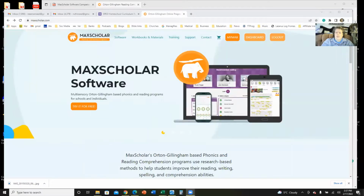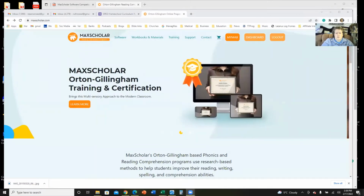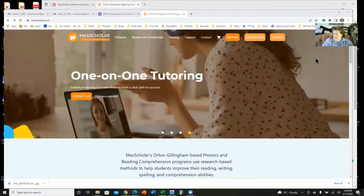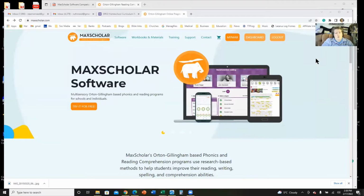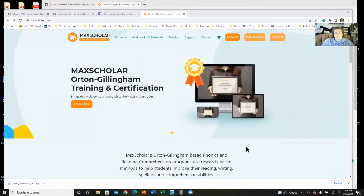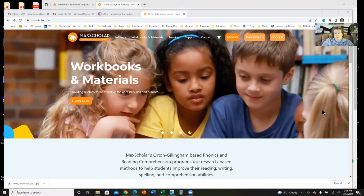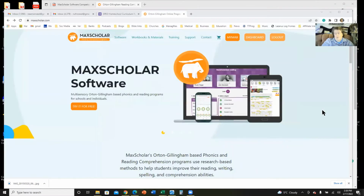This is based off of Orton-Gillingham, and this program was first created way back, I think it was in the 30s or 40s. Now, Orton-Gillingham has been a multisensory phonics and reading-based program for many years, and there's just a ton of research that shows this program is incredible.